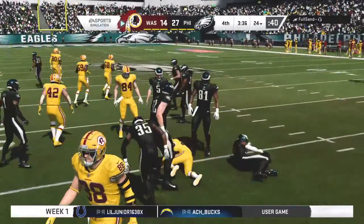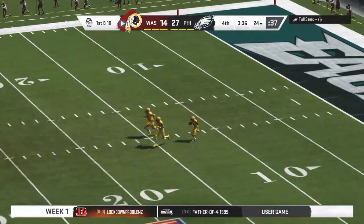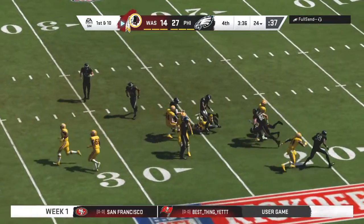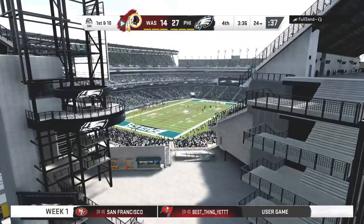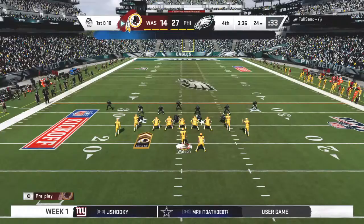And a pretty good return here. He'll be stopped just shy of the 25 at the 24-yard line. Their own 24-yard line. Out there ready for this next drive, the Redskins offense.